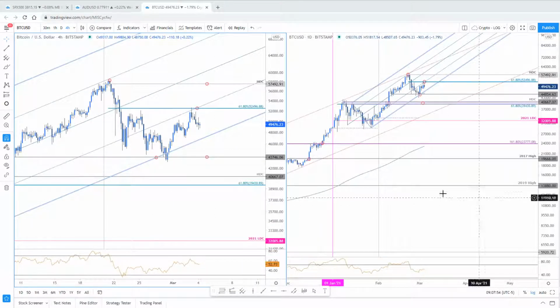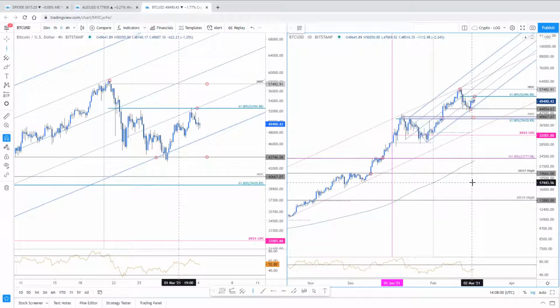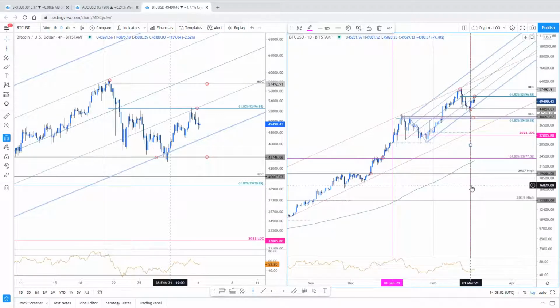Hey man, does that help on Bitcoin? Here's the new monthly marker, by the way, for this month.